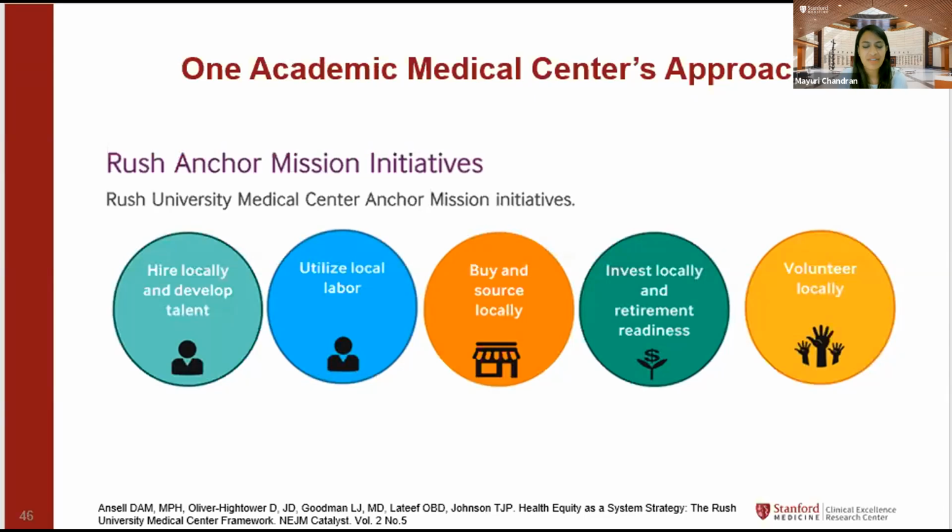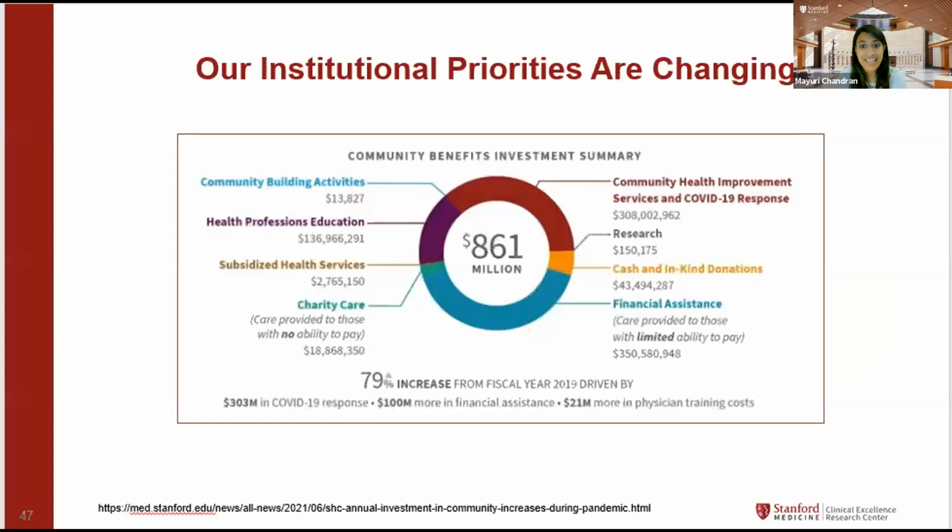Academic medical centers have a real role to play outside of our immediate focus on healthcare delivery. Rush University in Chicago is leading the charge here. They have taken an effort to go beyond their mission of providing healthcare and instead investing in the economic vitality of their local community, the West Side of Chicago. They've made it a priority to hire locally, buy locally, and invest locally. And we at Stanford are taking a step in this direction as well.